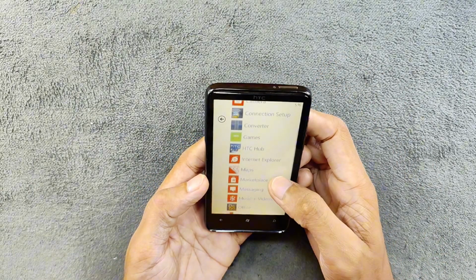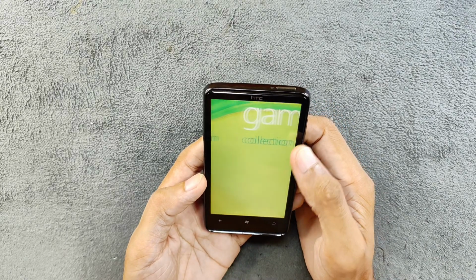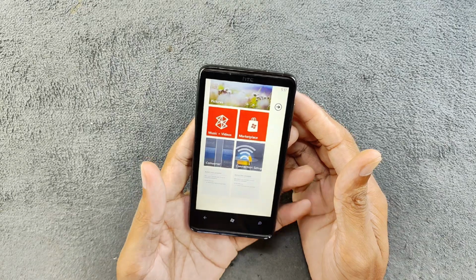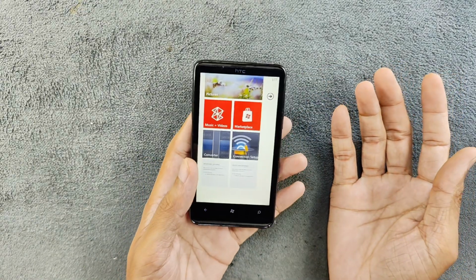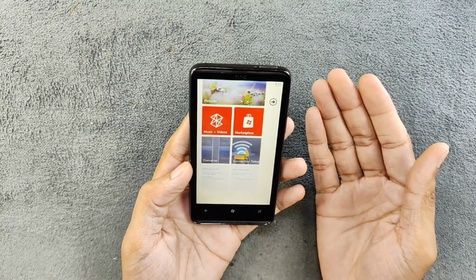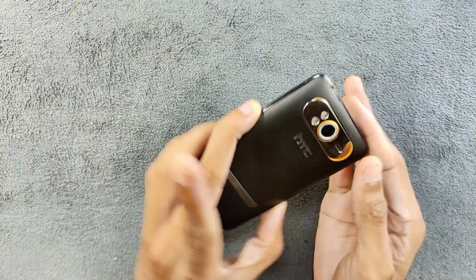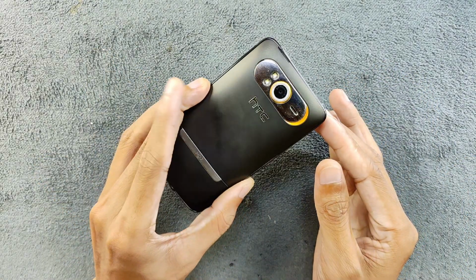There is no game actually. So if I go to the games section here, there are no games. And for calling and messaging, you can still do it. Also, if you want to listen to music, you can still listen to music with this device. So that's two or three things you can do with this device. And that's all about this device. There is nothing much I can say.